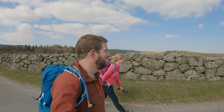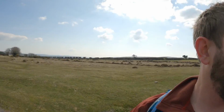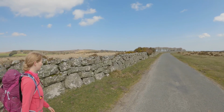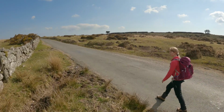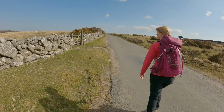Dry stone walls. Look at these big stone walls. It's like flagstone walls, aren't they? That's huge. Absolutely lovely. I was saying earlier how much I've missed the stone walls, amongst other things, the little things you take for granted.